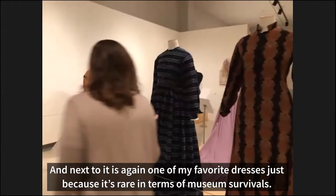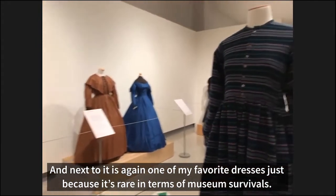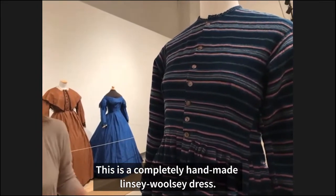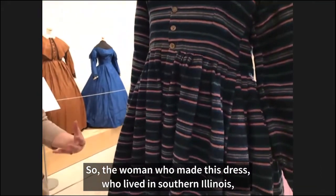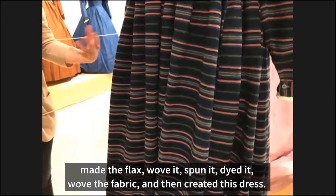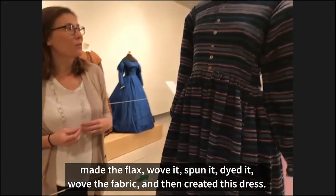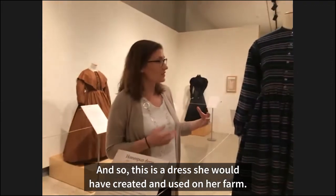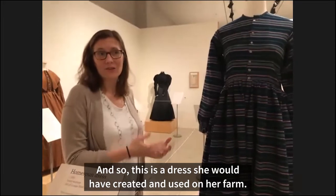And next to it is, again, one of my favorite dresses just because it's rare in terms of museum survivals. This is a completely handmade linsey-woolsey dress. The woman who made this dress, who lived in Southern Illinois, grew the flax, spun it, dyed it, wove the fabric, and then created this dress. And so this is a dress that she would have created and used on her farm.